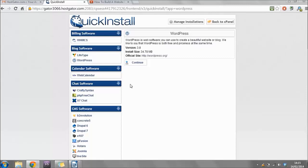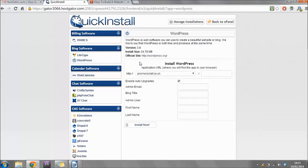Then you just want to click on the left where it says WordPress, and then click on continue. Just make sure that your new domain name that you've purchased is selected in this drop down, and that this box is left blank. Here beside where it says enable auto upgrades, make sure the box is checked. For admin email, just literally enter in the email address you'd like to have registered with your new website, and for blog title, this is your website name.